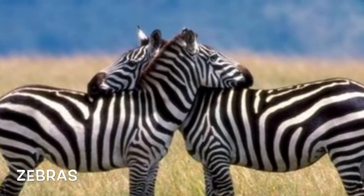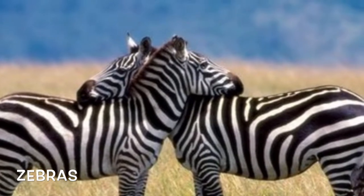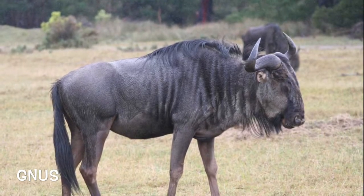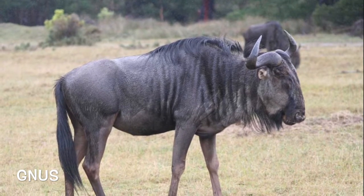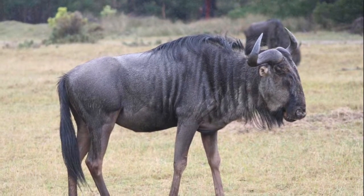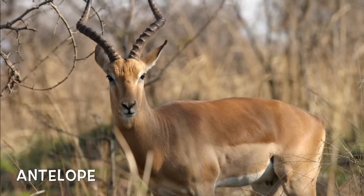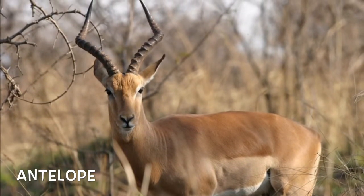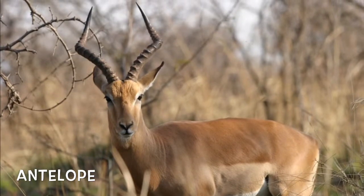Each species of zebra has a different general pattern of stripes. Gnus stand 4.5 feet and weigh about 500 pounds. They are also swift runners. Antelopes have long strides and can run fast. They also have a wide variety of coverings, though most have a dense coat of short fur.